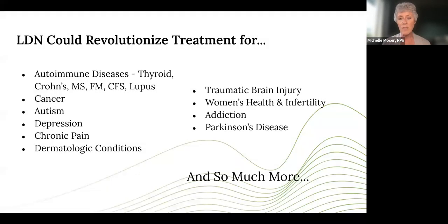With low dose naltrexone, this is just a very, very small list of conditions that we use low dose naltrexone for. And these seem to be kind of all over the board. But all of these situations have at the center inflammation or an immune modulatory issue. And when this medication works on both of those pathways, we see much better results.